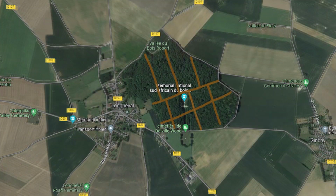Now, the rides were named by the South Africans and the British soldiers who came in here, and a lot of them are named after streets in London. So there is a Princes Street, there's the Strand, and various other ones here through Delville Wood. Under the command of Brigadier General Henry Lukin, 3 battalions of the 1st South African Brigade entered the woods right here and moved their way forwards.